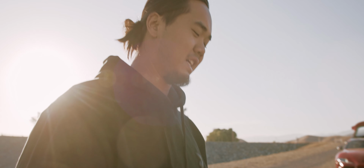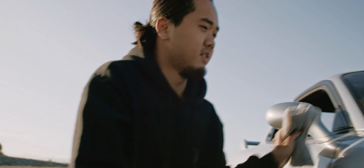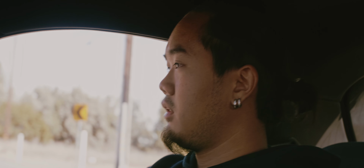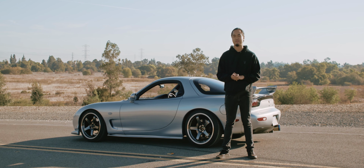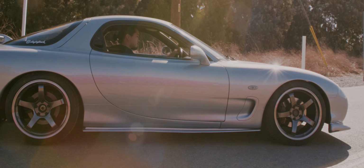It's such a unique engine, especially rotaries. I just enjoy it a lot. So at first, when I first got this car, I didn't want to do a lot to it. I just want to keep it the way it is, actually. Not too flashy, because my vibe was just clean and simple. That's what I want to do.